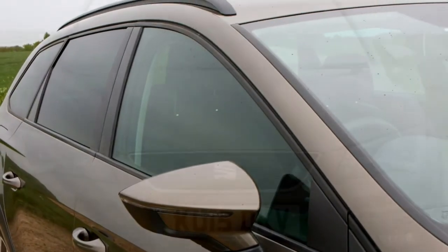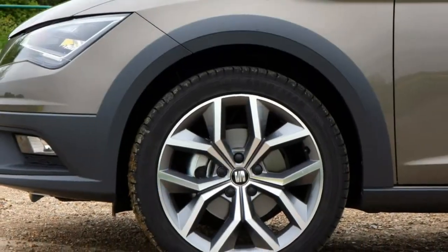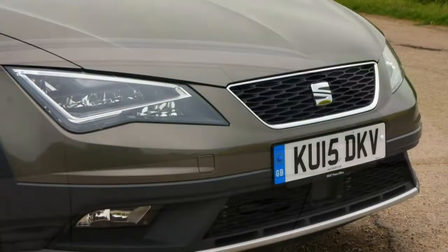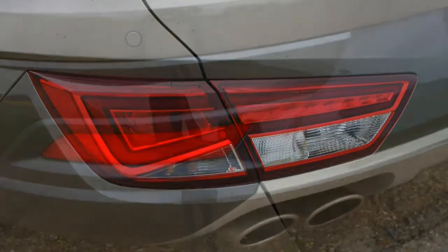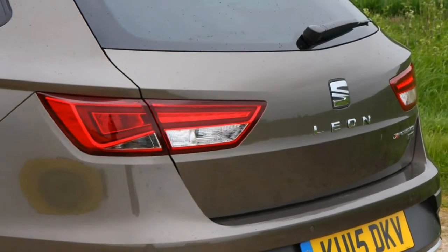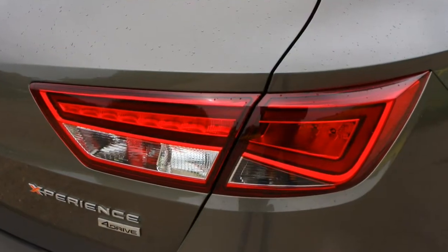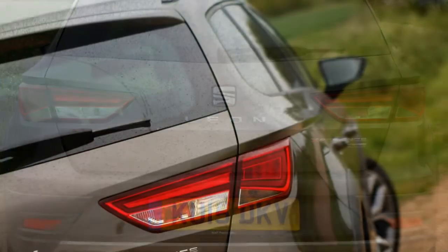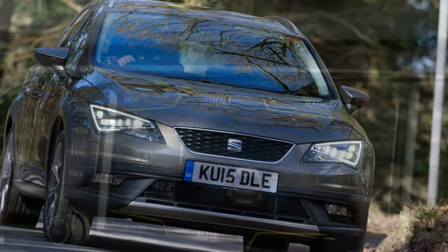Leon X-PERIENCE boasts excellent practicality. Plenty of passenger room and a spacious boot. Also a lot of extra storage throughout. As it's based on the regular estate, Leon X-PERIENCE practicality is impressive, and SEAT claims this car is targeted at lifestyle junkies equally likely to be running a triathlon as taking on the school run. Of course you're more likely to see it stuffed with Tesco carriers or IKEA flat packs instead of snowboards or muddy mountain bikes.